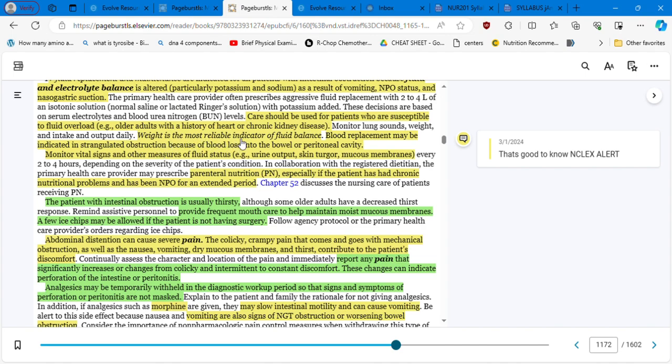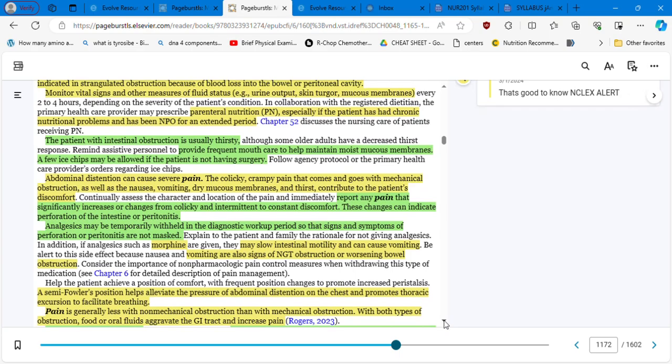Weight is the most reliable indicator of fluid balance, correct. Blood replacement may be indicated in strangulated obstruction because of blood loss into the bowel or peritoneal cavity. And that's good to know. NCLEX alert. Monitor vital signs and other measures of fluid status: urine output, skin turgor, mucous membranes. This is excellent. Good to know how you monitor your fluid status. Parenteral nutrition, especially if the patient has had chronic nutritional problems and has been NPO for an extended period, you need to monitor that, and you need to ask the doctor to prescribe some interventions to do.